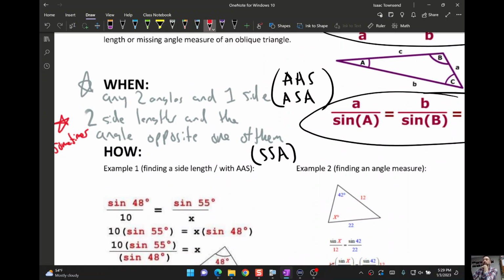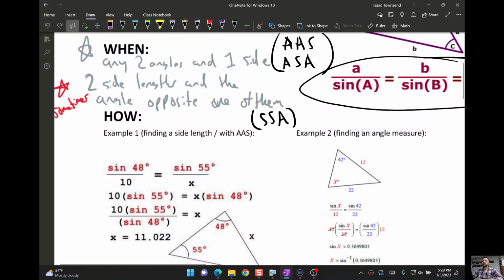But in a college trig course, they will make you learn that, but it doesn't show up on the ACT. And since that's why we're doing this, we're not making you do this. Okay, but it's very easy to use.